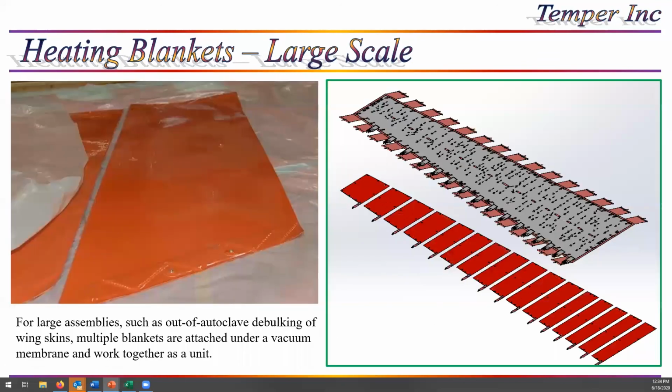In the case of a debulking blanket, it was one that we made. It was made from 16 individual heating zones. Each individual heating zone was powered by an individual power supply. And as you can see, these configurations can also be made as large as you would like them to be.